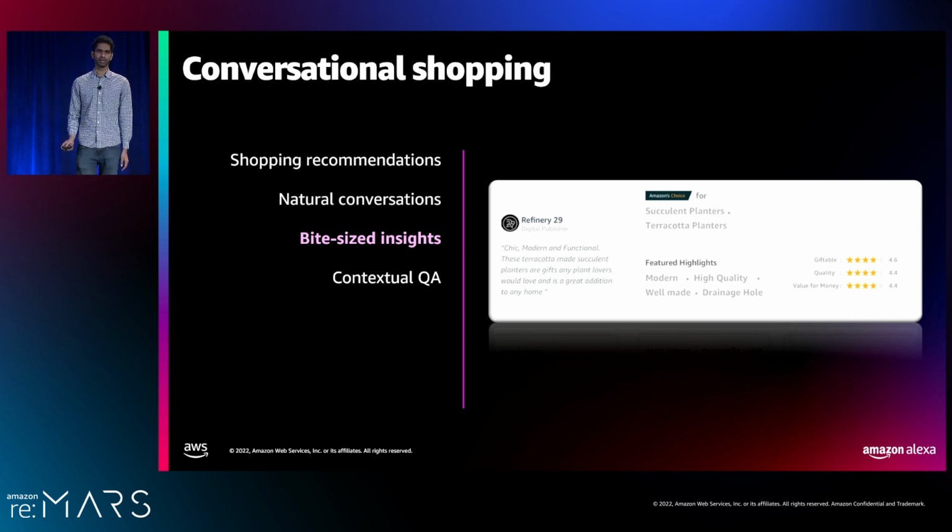Customers also often find themselves doing thorough research, spending hours and hours when buying high consideration products like a camera or buying indoor furniture, or in this case, a planter. This turns out to be much harder because there's vast amounts of information on the web. Customers have to read, process, and synthesize information across various sources and then take an informed decision. This is really hard work.